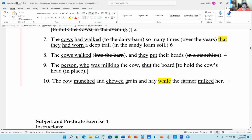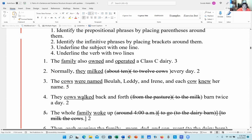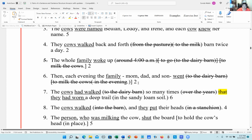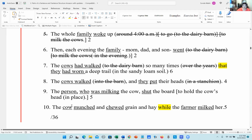Okay, so we have 5. Let's see how many we have here. So for this one, we have 36 possible. So count up the number you have correct and place those over 36.